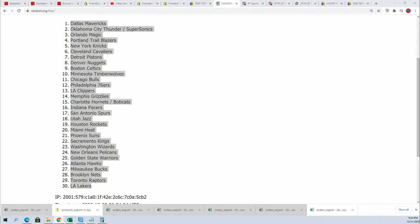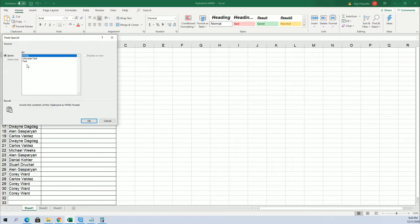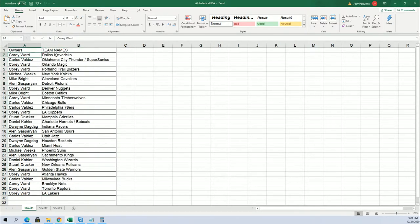And let's see how things stack up and who's got what team in the break. Good luck. Dallas is big in this. You could pull a Luka. So, Corey, good luck with Dallas. The Knicks are good, of course, Mr. Weeks. You know, the Celtics could be really big in this. So there are a lot of great teams to own.